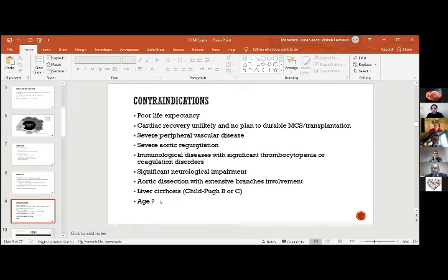What are the contraindications for veno-arterial ECMO? Generally, poor life expectancy, like patients with cancer or end-stage organ failure, patients in whom cardiac recovery is unlikely and with no plan for durable mechanical circulatory support or heart transplant. Patients with severe peripheral vascular disease, severe aortic regurgitation, immunological disease with significant thrombocytopenia or coagulation disorders, significant neurological impairment, aortic dissection with extensive involvement of the aortic branches, or advanced liver cirrhosis. Age is questionable, mostly according to ELSO, less than 70 years old.